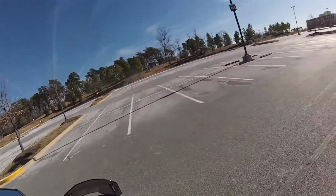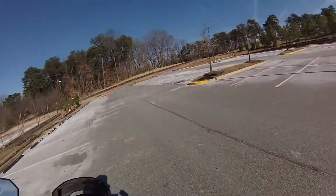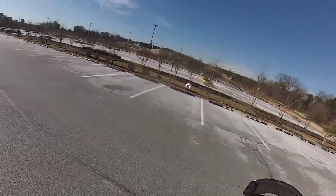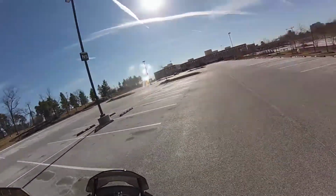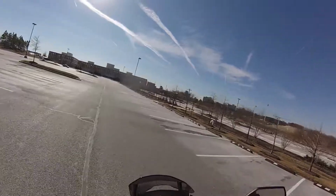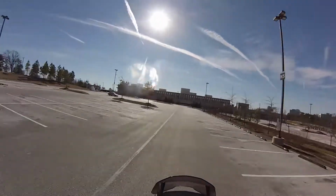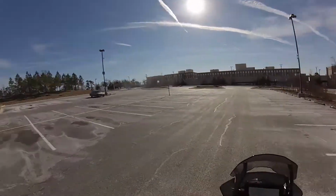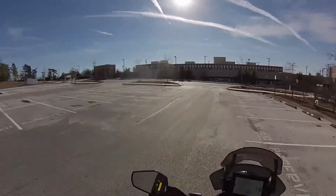Do a little counter lean and see how far I can get over. Pretty good though. Really impressed with the handling of this bike. Okay, should be good. I do want to do a quick stop. Oh, ABS kicking in. First time on an ABS bike as well.